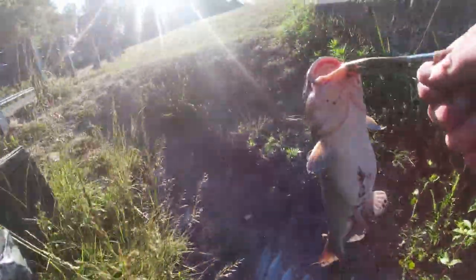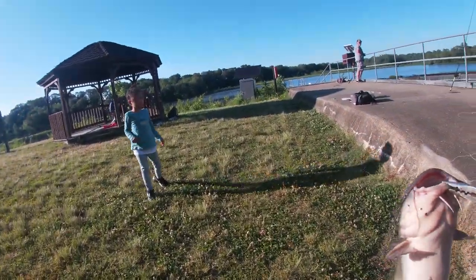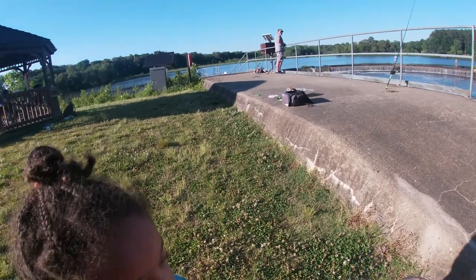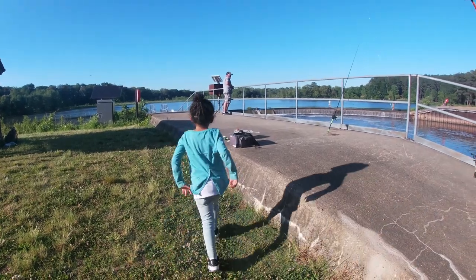All right. Perfect eater size, Peanut. And would you eat him later? Oh, we need a fish. Another one. That's a lot of meat, honey. We need one more. Come on.